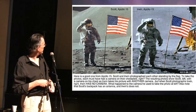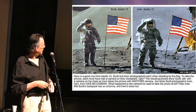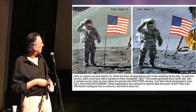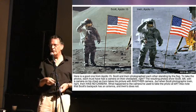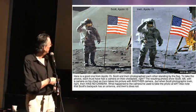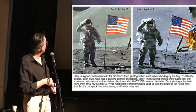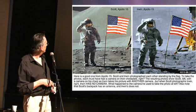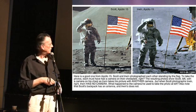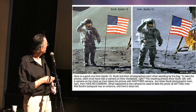Right now, notice the picture numbers. AS15 88 11863 and AS15 88 11866. There are only 2 pictures between these two, so it's on the same roll of film. The resulting photograph shows Scott, here, with a camera on his chest, here, as Irwin takes his picture, obviously with another camera. But when Scott photographs Irwin, Irwin has no camera.